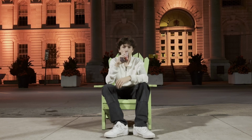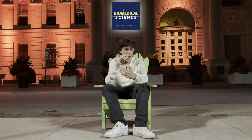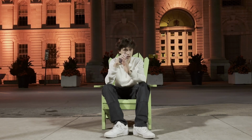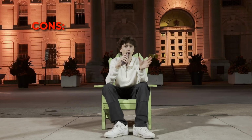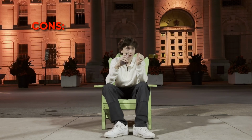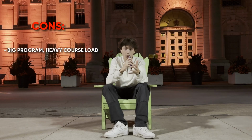Okay, so next we're going to talk about TMU Biomed. So this is what we're also going to put in D tier, and this slightly edges out York. So the reasons why I'm going to go over right now. So we're going to start with the cons. TMU Biomed is a very big program, and they auto-enroll you in a lot of courses. So you're put in chem, bio, phys, all these courses right away, and you don't have a choice, and you have very little elective space, which kind of sucks too.